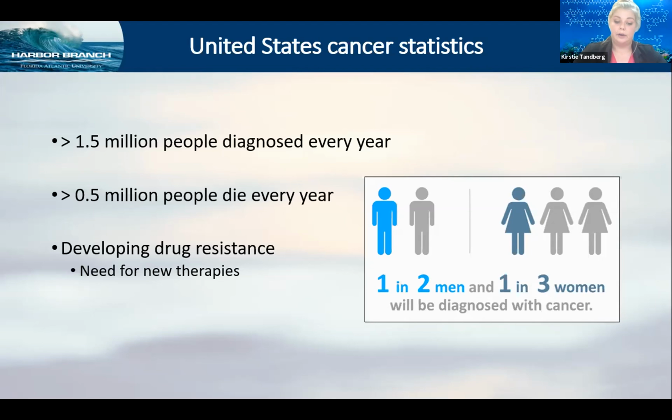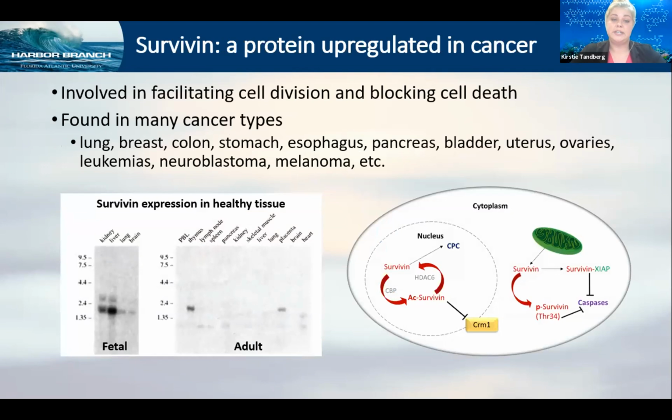More specifically, my dissertation research revolves around a protein called survivin. So survivin is a protein that is upregulated in cancer cells. That means it's overexpressed in cancer cells. And it's involved in a multitude of activities, but its two primary functions are in facilitating cell division or tumor growth and blocking cell death. So you can imagine if we were able to identify some natural products that were able to block those functions or hallmarks of cancer, it could be a really valuable therapeutic.